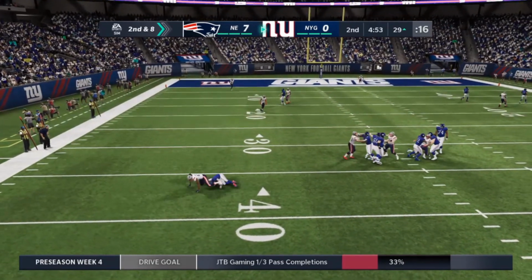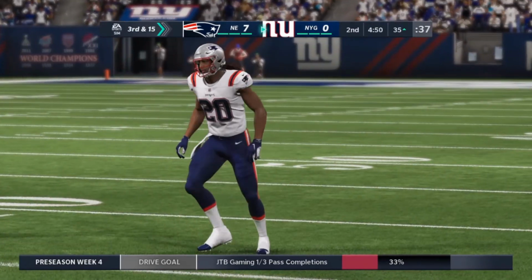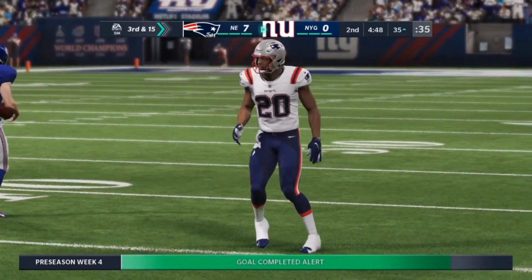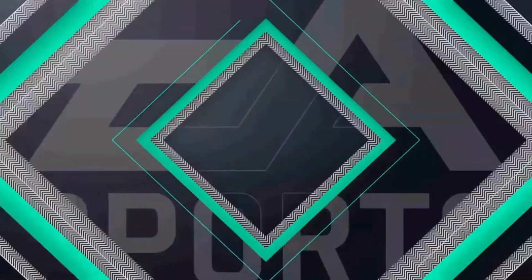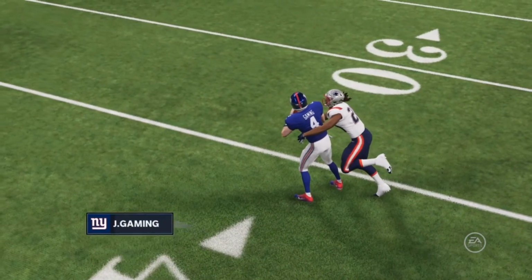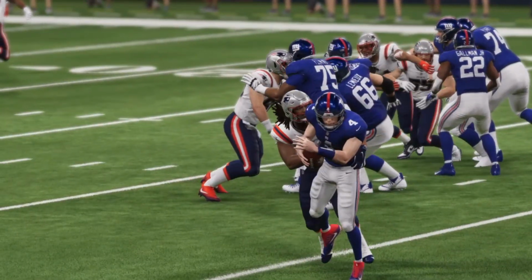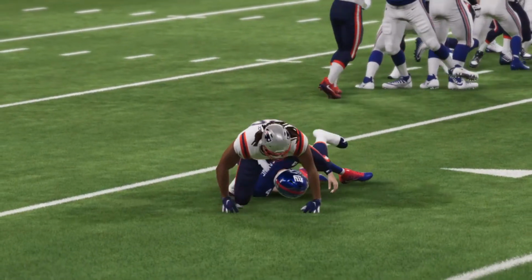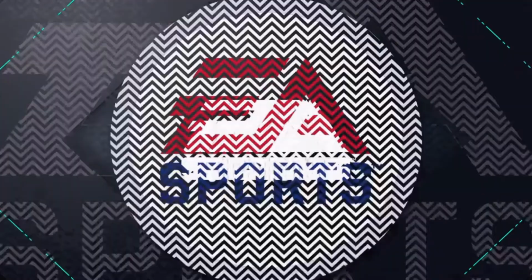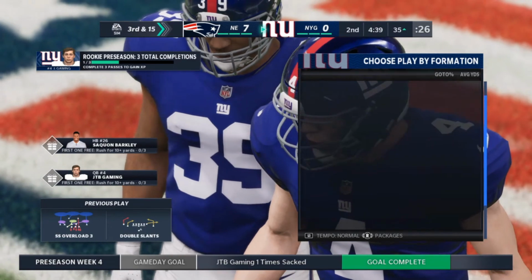Steps and he can't get rid of it. He's taken down. Kyle Duggar in there to drop him, and that will go in the books as the first sack of his young NFL career. Congratulations, young man. These strong safeties, some people may not realize it. It's really like an extra linebacker, right? It really is, because they're hybrids. Half linebacker, half defensive back. The linebacker in him on that play emerged.